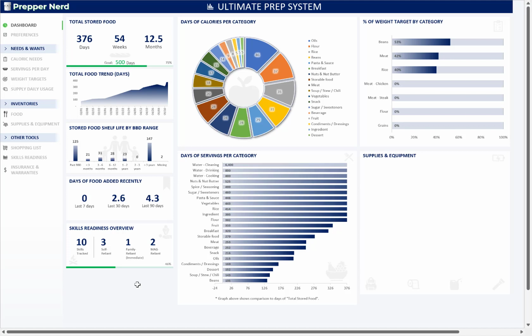So I want to encourage you to take action, make sure that you have what you think you have in terms of your preps. Want to make sure you're as prepared as possible. And from my perspective, my preps are some of the most important assets that I have for myself and my family. So to have a system like this that tracks that information is really important and really valuable.